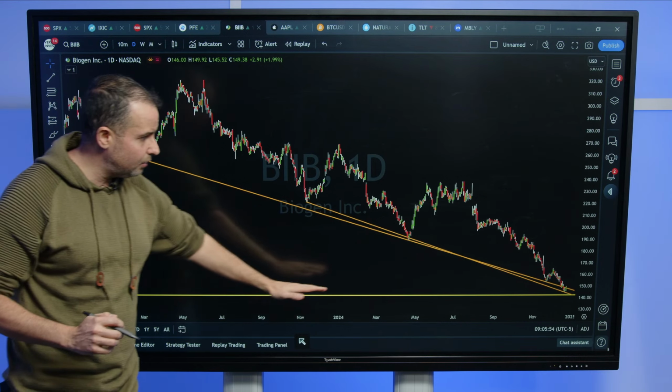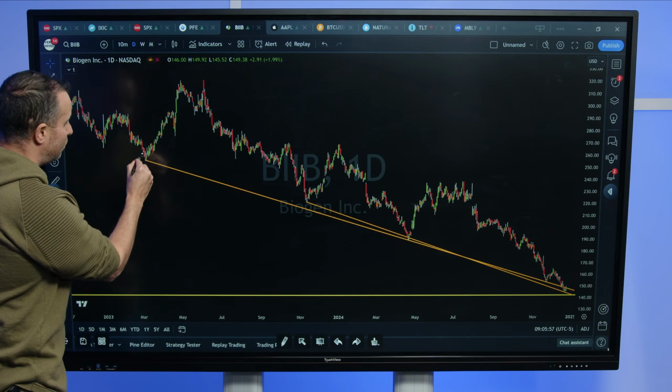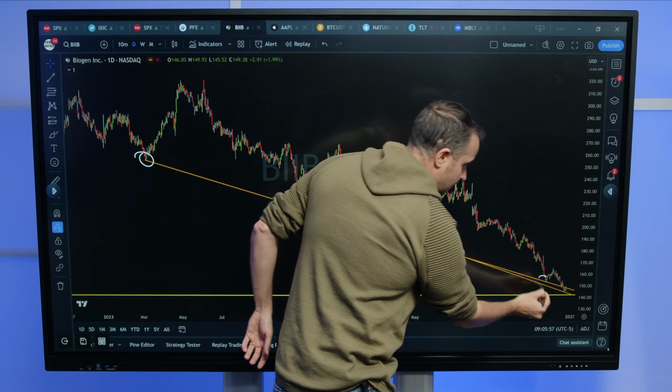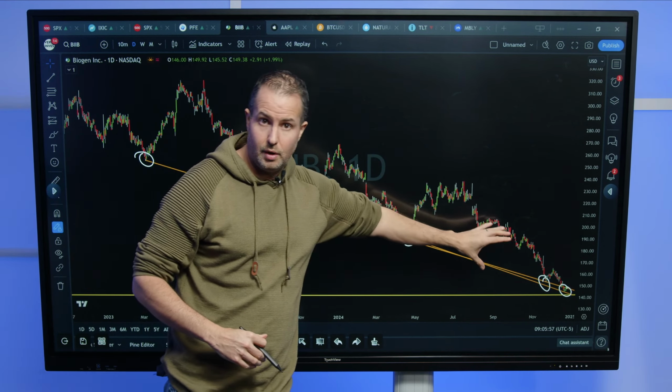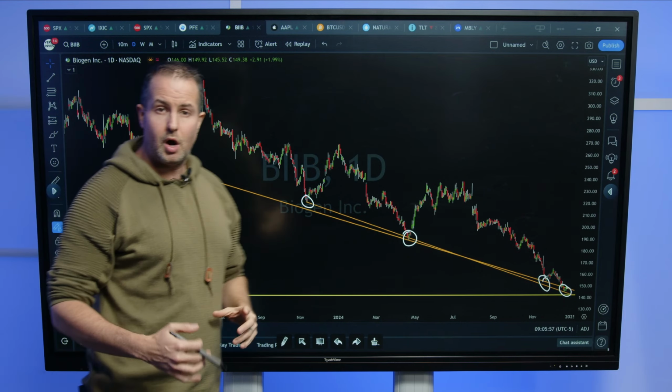There's a trend line down here that goes back years and years and years, and then we also have these down-sloping lines here, both starting at two different locations and going to key pivots, and we can see we're right at the low end. Look at that downtrend into year end. So Biogen, for me, is going to be one that I'm also watching in January.